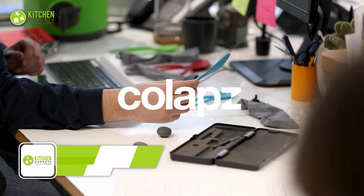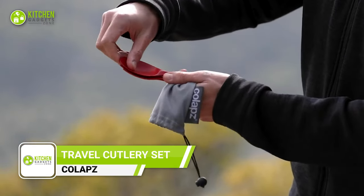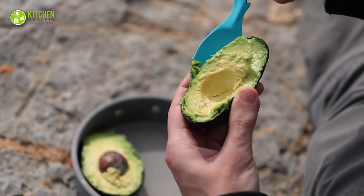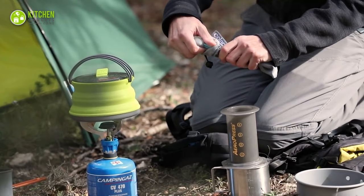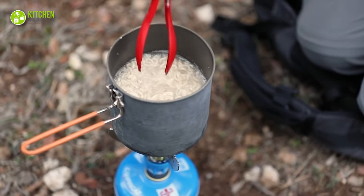Next, we have the Collapse 7-in-1 on our list, the ultimate multifunctional tool for all your outdoor adventures. This innovative product is a must-have for campers, hikers, and anyone who loves spending time in nature, including a durable spoon, fork, and chopsticks, perfect for enjoying a wide range of dishes with ease.